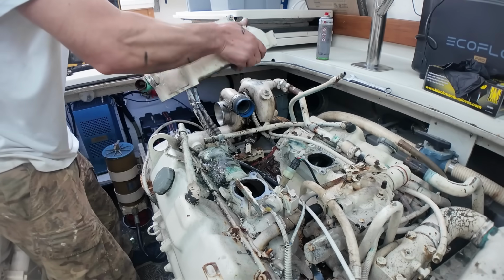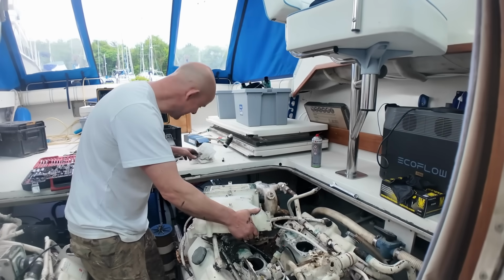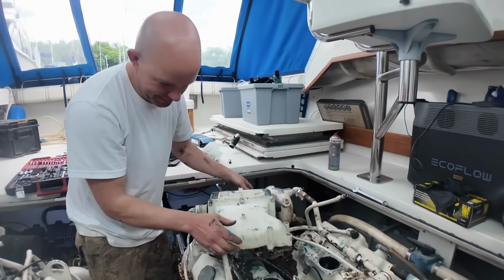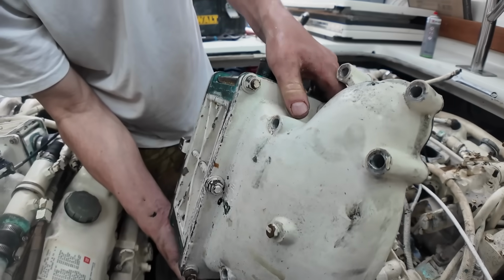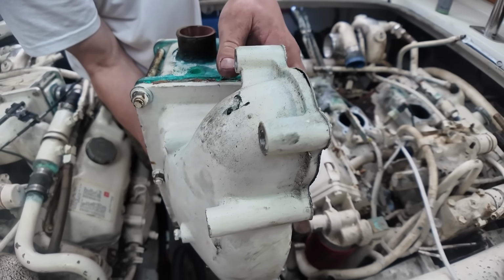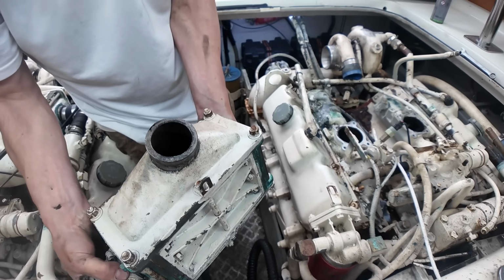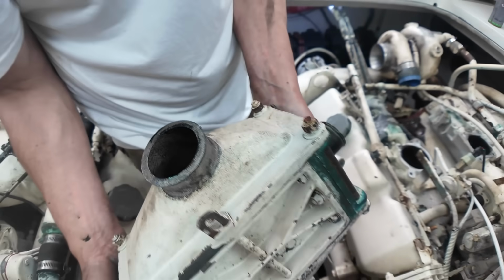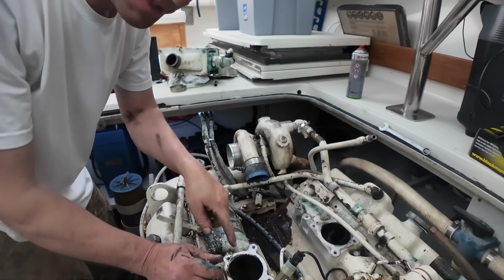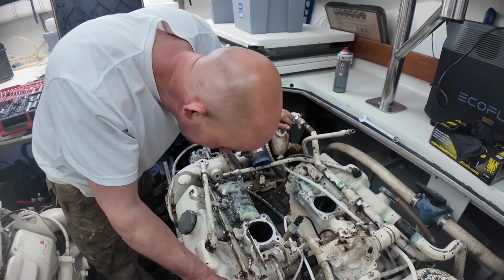Wow. That was close. It's having a wee on me. Tip it into the bilge, I think. Very nice. We'll have a good look at those. Right, I think we need to tape these holes up, don't we? We don't want anything going down in there.